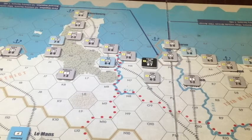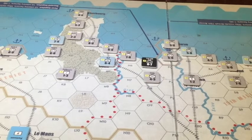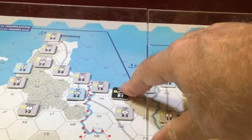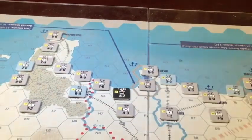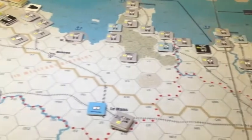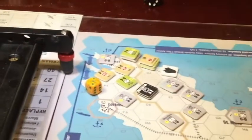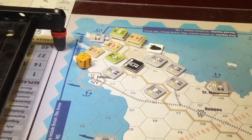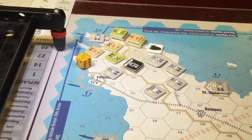You can replace units. So if I put a unit in, I could take a unit out. That is okay. This particular Panzer division is not frozen because he came from the reserve, but I opted to leave him there for the time being. So right now we simply have one attack for the Germans at 3-1 on the poor Para division. Let's see how they do.